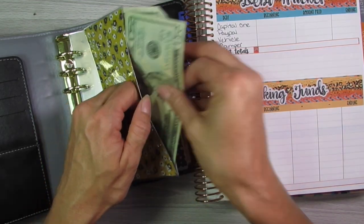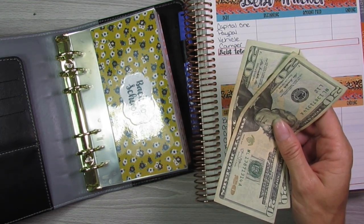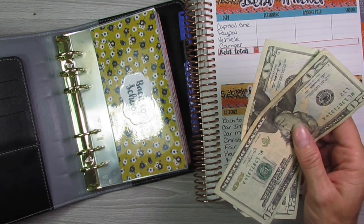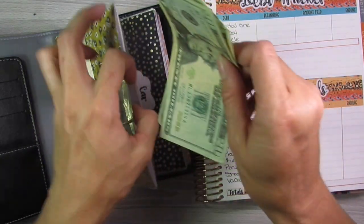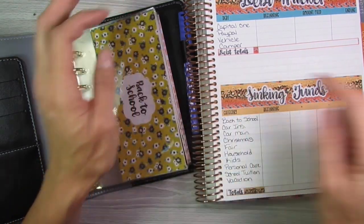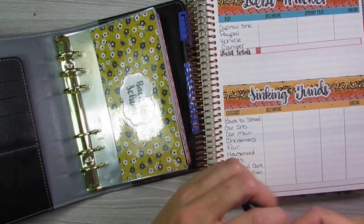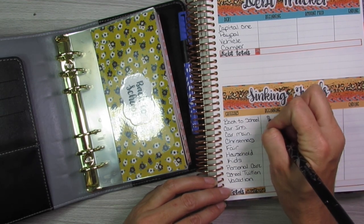And like I said, I did just use all of this envelope in the end of August for back to school shopping. So I currently have $40 in there. We are refilling it for next year. So going into the month of September, back to school is going to have $40.